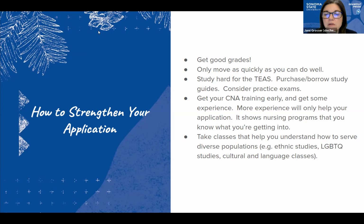Get your CNA early so that you can get some experience. That's why the summer is helpful, because if you complete it in the summer, maybe August or September, you still have the ability to get the maximum 5 months of experience before the application deadline in January.